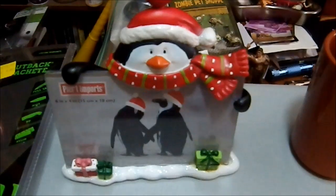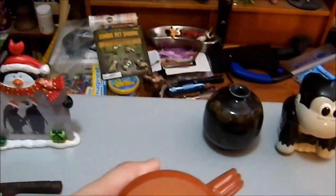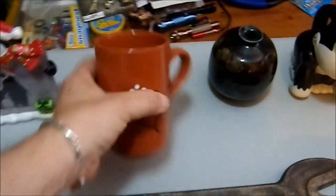But my wife works with a woman who really loves penguins, so as a joke, for $1, I got that for her. We have a Redware mug that my wife picked out because she liked the feel and the shape and everything, so that's hers.